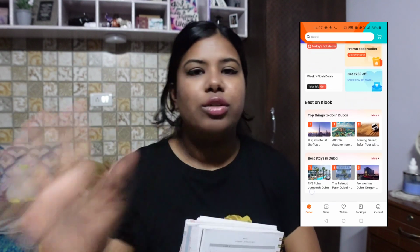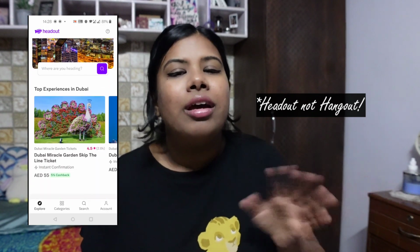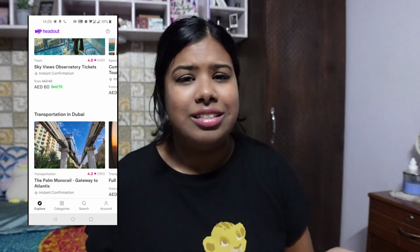I searched a lot and I came across 2 apps which can help you book tickets at brilliant discounts, and you will end up saving so much money. The first app is the Klook app. It's an app where you can book tons of attractions across a city at very cheap cost, and there are also packages in that which you can take. You'll end up saving much more. And then the other app is the Headout app. Really cool app. Another app where you can book tickets at a very reasonable cost, and you can compare the ticket cost in both places and book accordingly. Like, if it's cheaper on Klook, book it on Klook; if it's cheaper on Headout, book it on Headout.